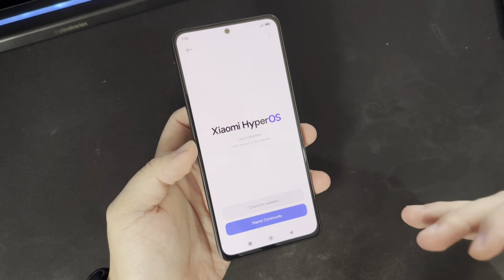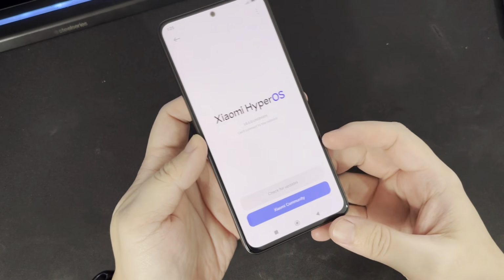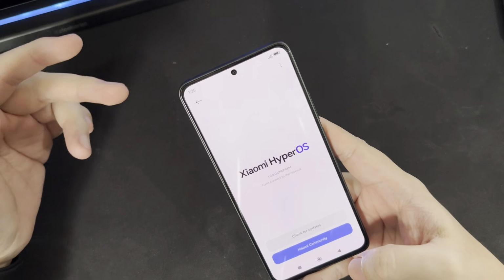As much as I'd like to think that the experience I'm getting with the Redmi Note 13 is all that great, it's not. It's really just MIUI with a different branding.